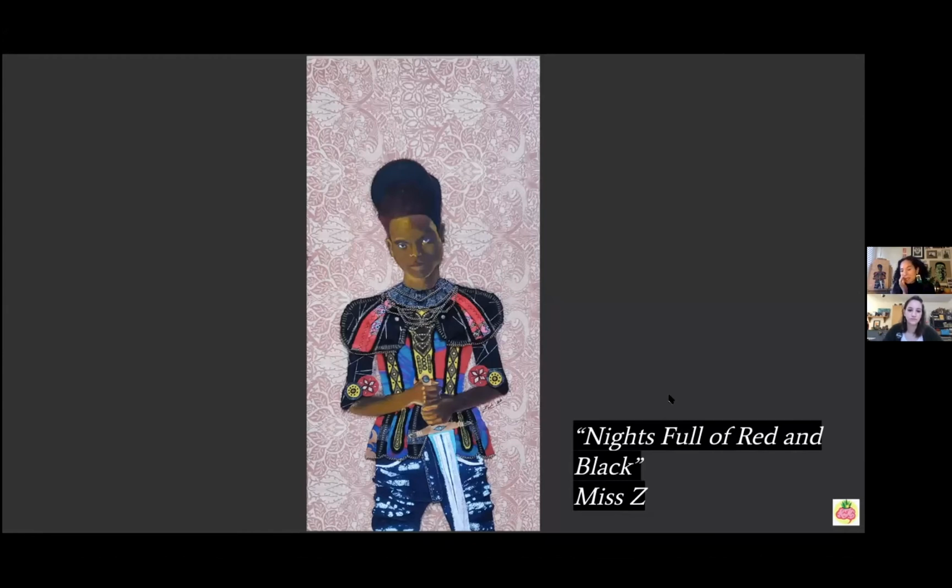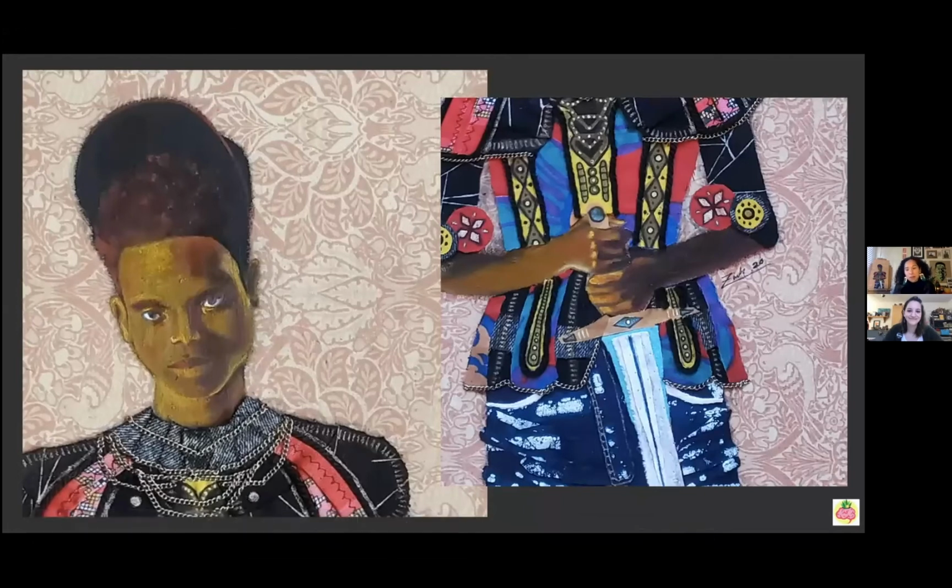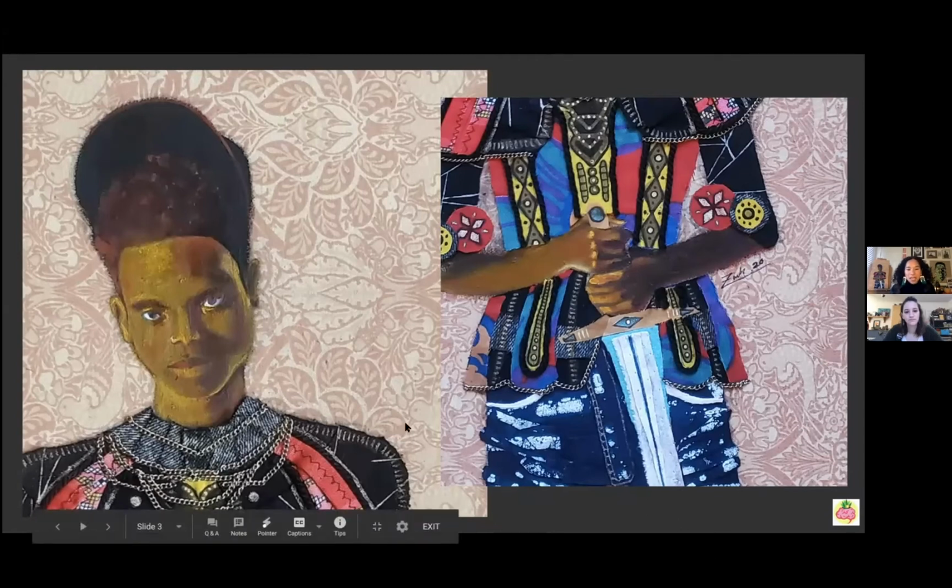This newest piece that I just finished is called Nights Full of Red and Black. It's a mixed media piece actually. I'm also a painter too, so the aspects of the face and the hands are all done in oil paint. And then the armor that the person is wearing is an assemblage of different fabrics and stitching as well, and some chains as well.